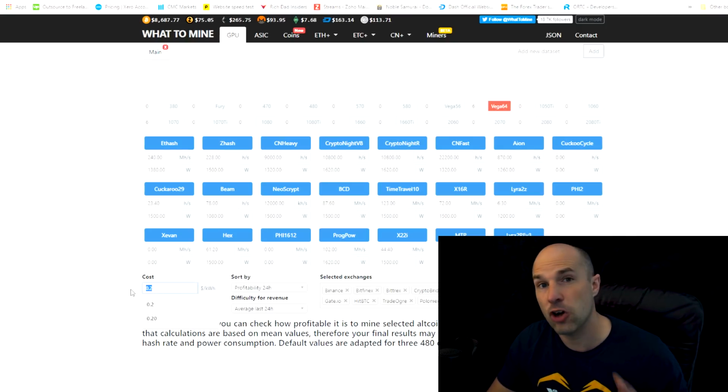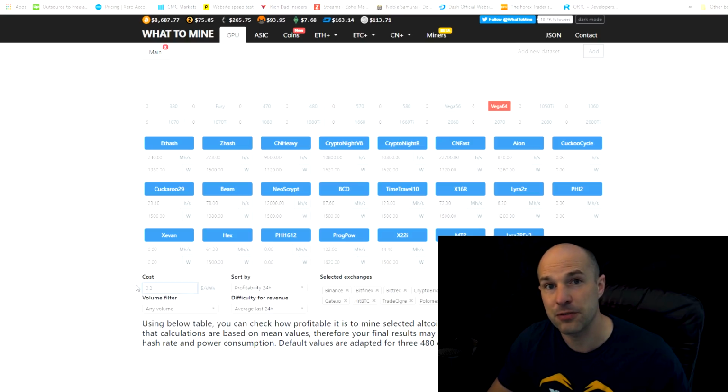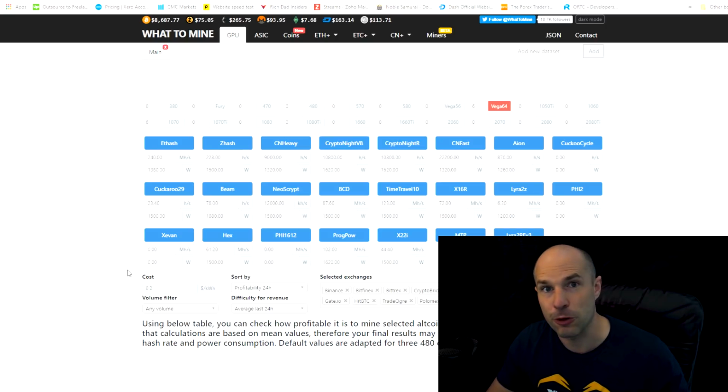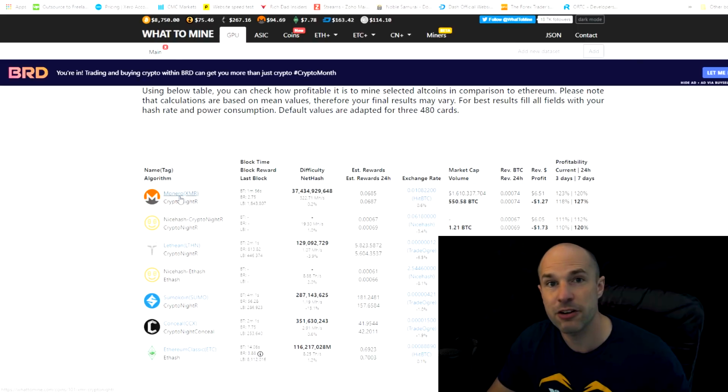And down here we have cost. This is the cost of the electricity. Here in the UK, electricity is very expensive. For me, it costs about 15 pence, which in dollar terms is about 20 cents. So here, obviously, $0.2, that's 20 cents. And then we come over, hit calculator, and it should tell us what our profit would be mining. So here we can see Monero comes out as the most profitable coin.